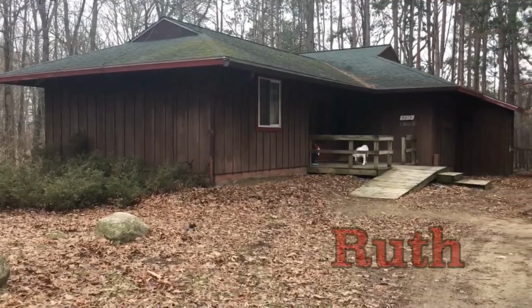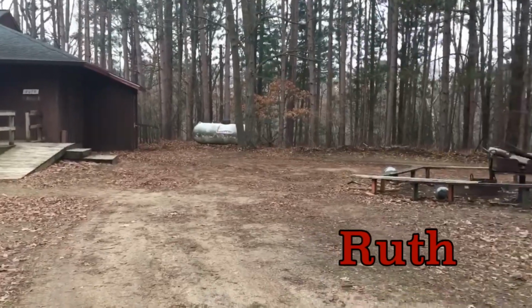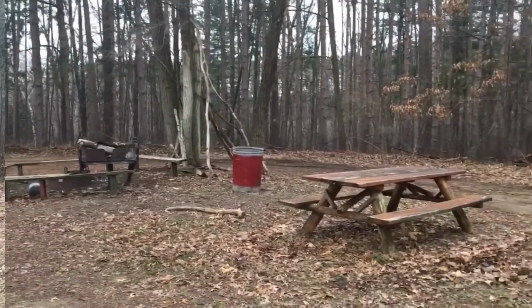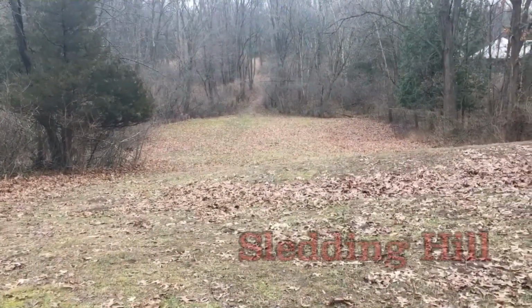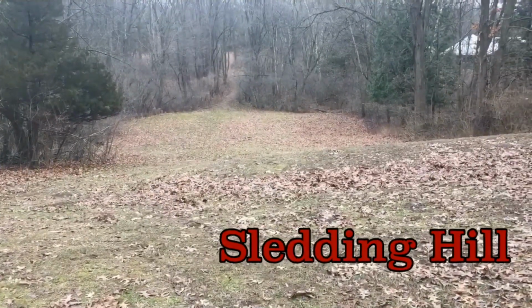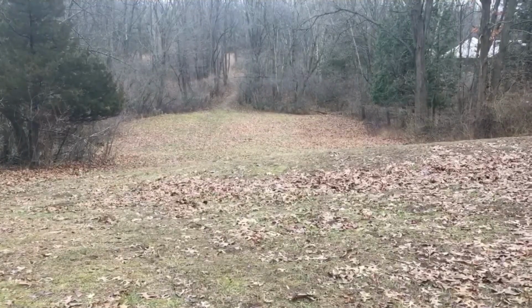This is Ruth. Ruth sleeps 24. And again, we use it a lot on the weekends, and we also use it for campers during summer camp. This is the sledding hill. This is a super popular spot at camp when there's snow on the ground. And for some of our bigger events, like Jamboree or Me and My Gal, this is where we'll have campfires.